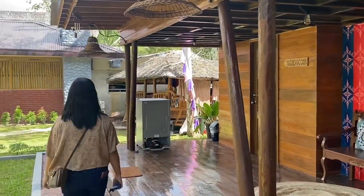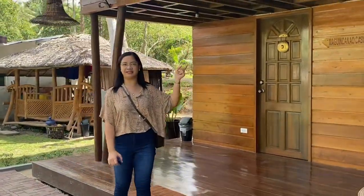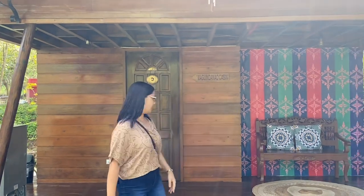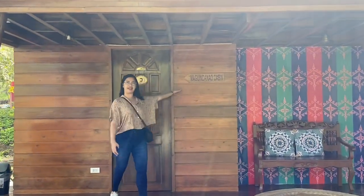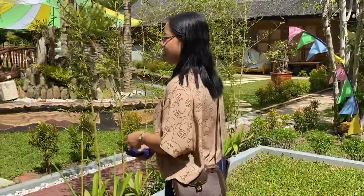Ooh. This is the Maguindanao cabin. So it's the same, like the size, it has a second floor. And let's go. You can see this is the Maguindanao cabin. Let's tour more. Sorry for the noise. It's noisy because it seems someone is still constructing. They are still developing the resort.